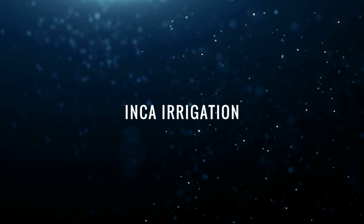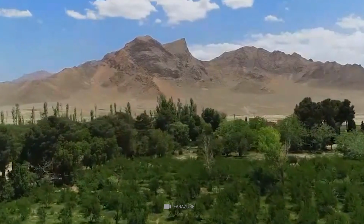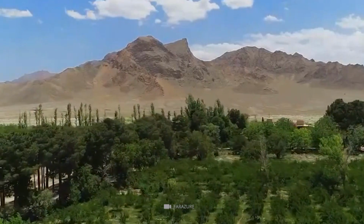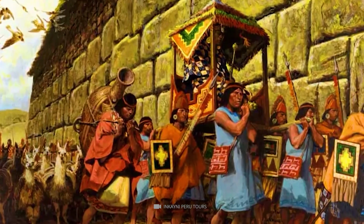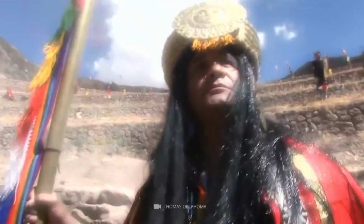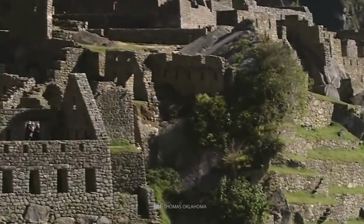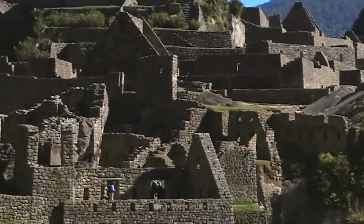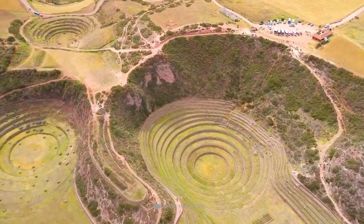Inca irrigation. The Persians were not the only people with a knack for sophisticated irrigation systems. Some time-honored buildings from the Inca period also showed that the indigenous population of South America had impressive technical knowledge. The construction of the Moray complex shows how well the Incas knew how to weave the natural environment into their buildings. Moray was built in 3 natural sinkholes. This may seem a bit unusual, but keep watching to see how this all comes together.